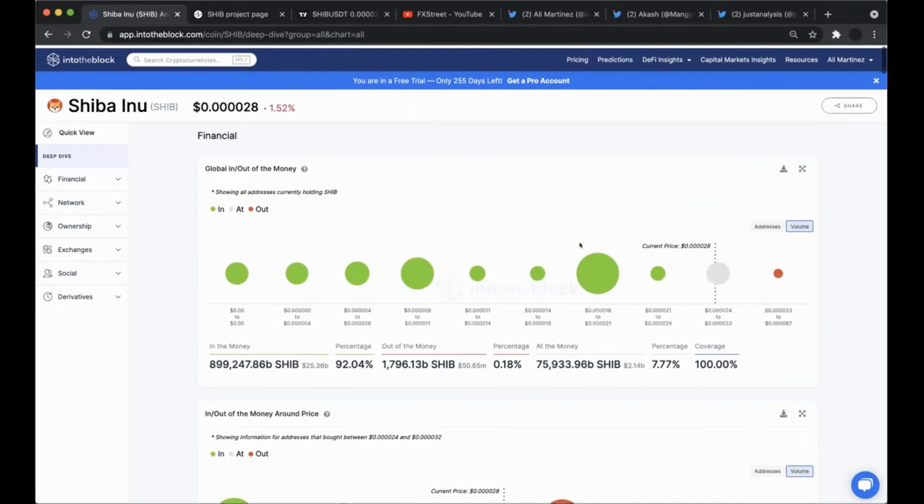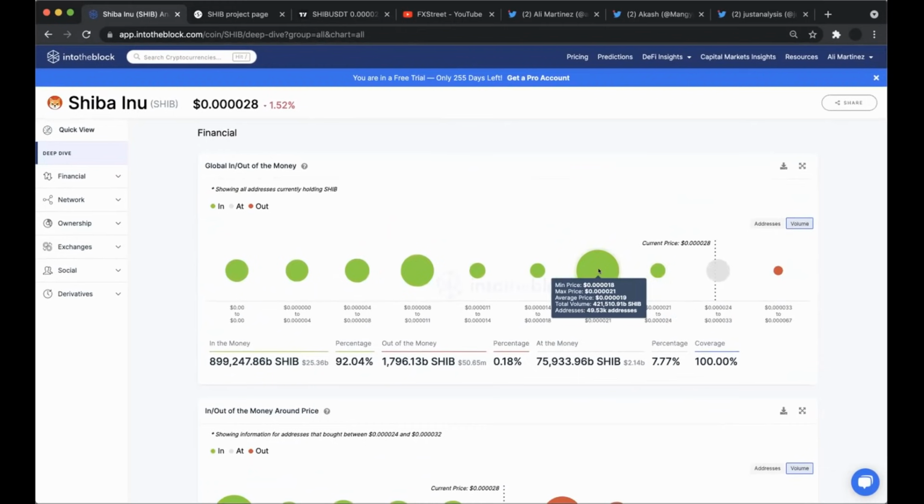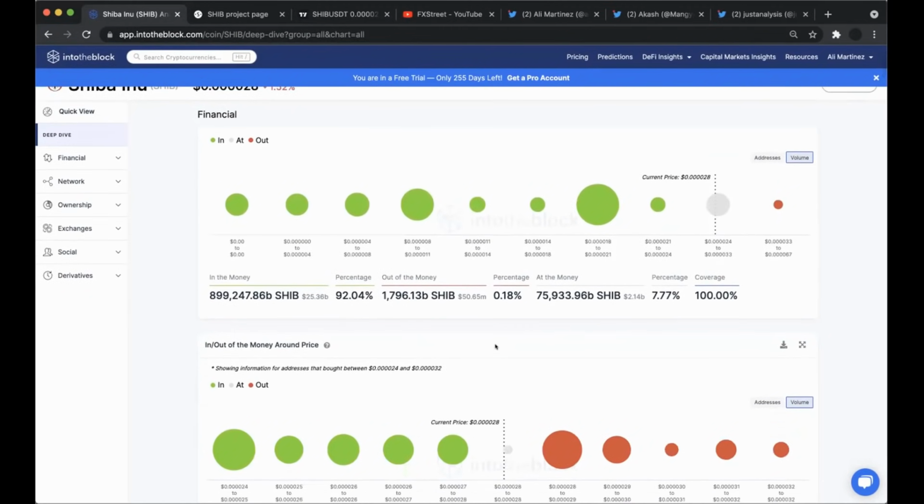Once again, any downswings below 21 cents will be extremely bearish, as the next area of support sits around 11. So that's my take on Shiba Inu. I don't know if you're seeing something different from a technical perspective, Jonathan.